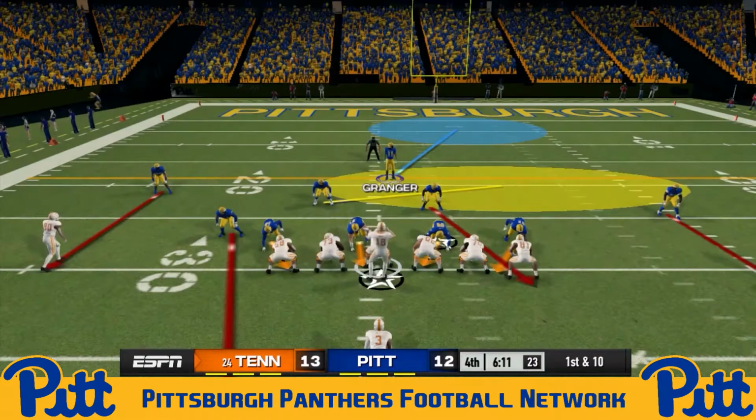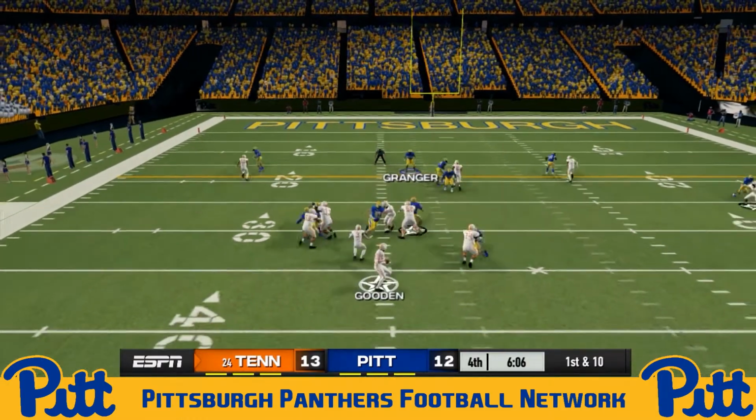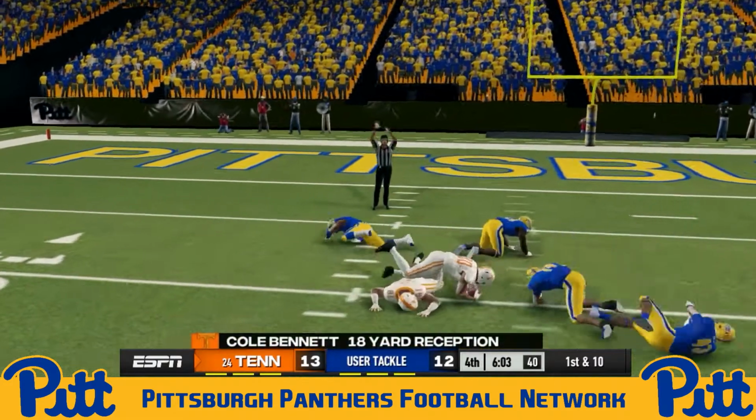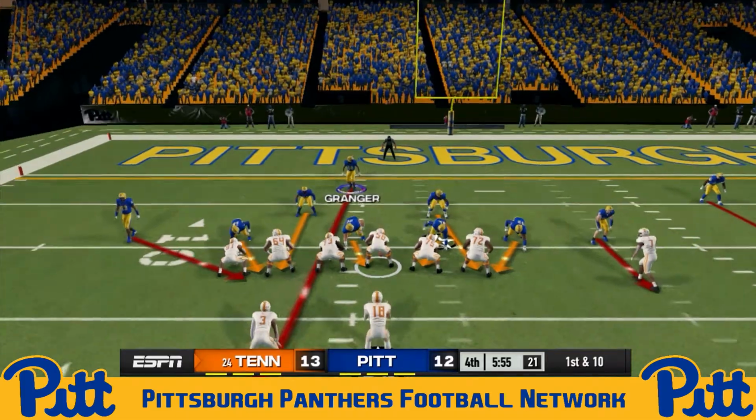Cole Bennett there on the jet sweep goes for 4, moving the chains for Tennessee inside the Pitt 30. Gooden back to pass over the middle. He's got Bennett yet again. He's brought down from behind by Cedric Granger. Great tackle there, and the ball's at the 11-yard line.